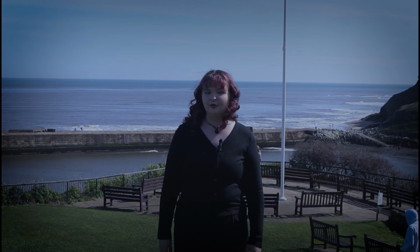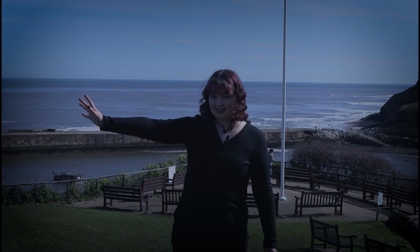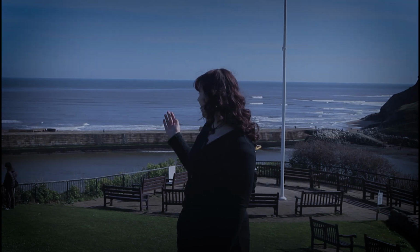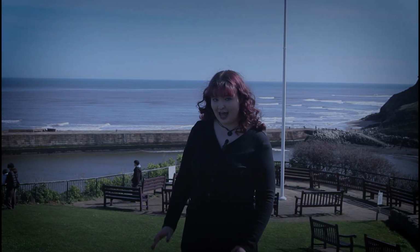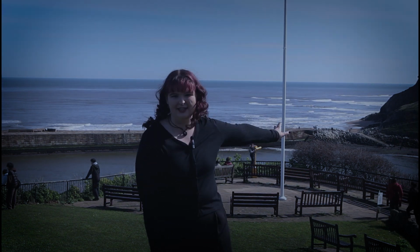From here, we're able to experience the view Bram Stoker would have seen from his hotel room and understand exactly how he came to picture the setting of his famed work. From here, both the abbey and the sea are visible. Looking out across the water, we are able to see both the east and west lighthouses, which still stand to safely guide ships into the harbour past Tate Hill Sands.